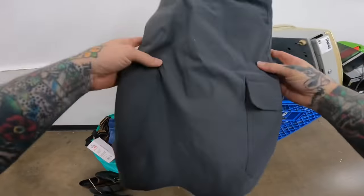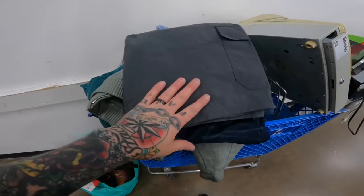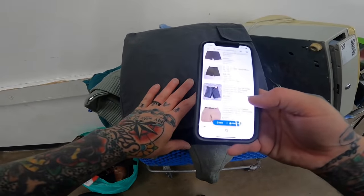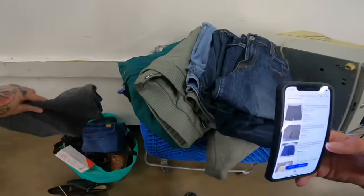There's 42 sold in the used, and there is 72 listed, so it's about a 61% sell through rate. And they sell for about $20 to $25, so definitely pick up.